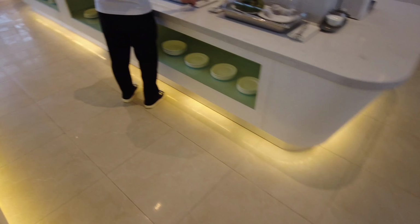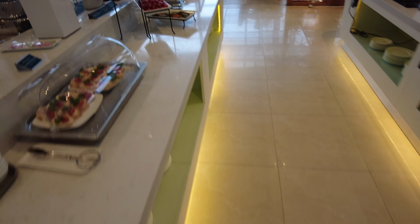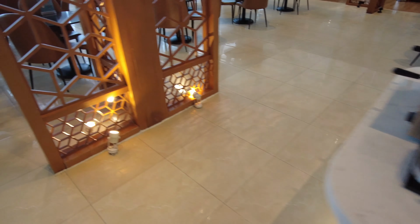Actually not liking the selection here. What is up with that selection? Rice, noodle, and some greens. Where's the meat?